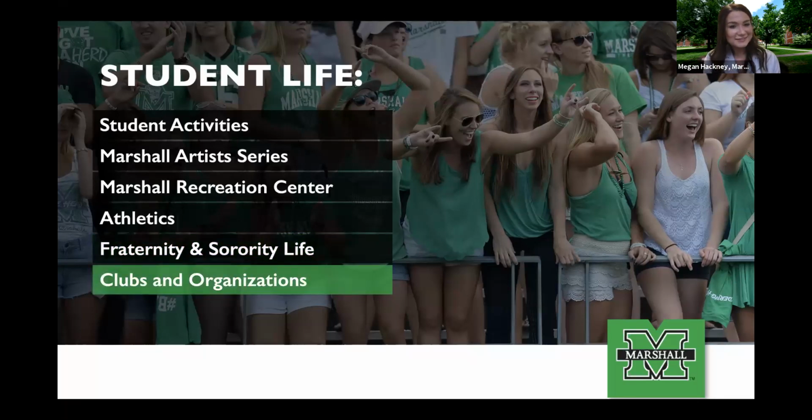Clubs and organizations is on this PowerPoint twice, but I think that's really just to drive home the point of you should become involved. I know I mentioned before there are over 200 student-led groups. There's an A to Z list actually on our website if you are interested in sifting through those to see what is there for you, or maybe what's not there that you would like to form yourself.